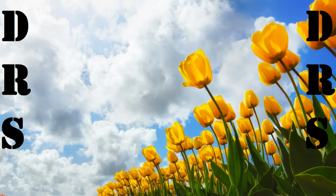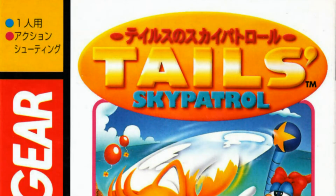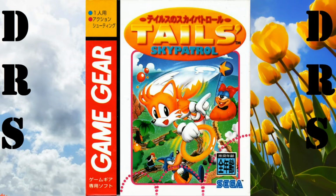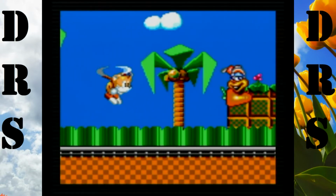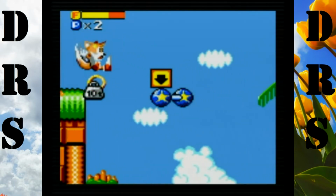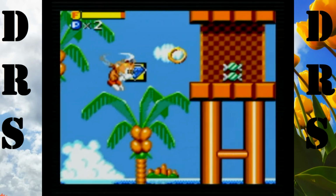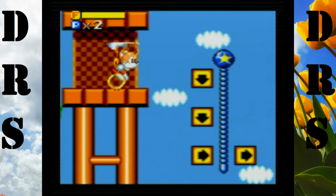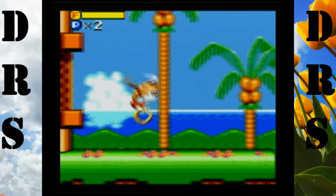Tails Skypatrol. Or I guess it's actually meant to be Tails is Skypatrol, like Knuckles is Chaotix. Yeah, I'm not doing that. This game is very Japanese, and it kinda has an old cartoon vibe to it. Embarrassingly enough, as a kid I never got past the tutorial, at least as far as I can remember. But when I recorded this, I had an adult brain with me, so I did a lot better. It definitely takes some getting used to, but once you have it down, it can be fun.